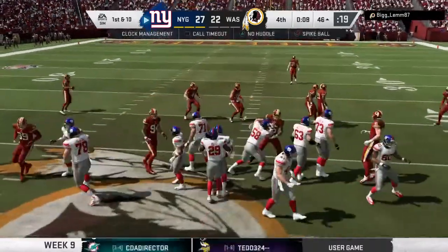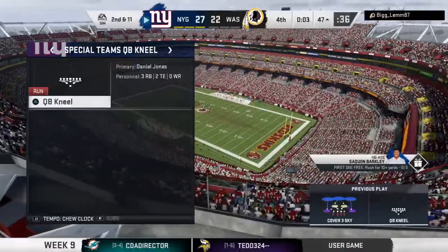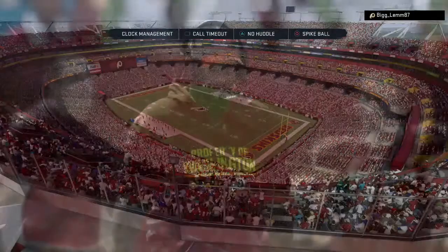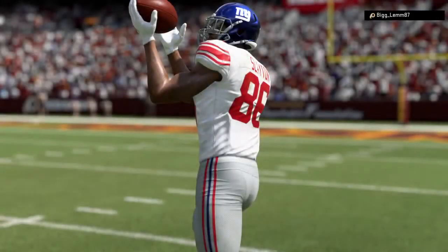Get it. Down to a knee goes Jones, and that should just about seal it. So a victory here for the men in blue, the New York Giants. And I tell you, these division games never for the faint of heart, but they come through with a tight victory here on the road.